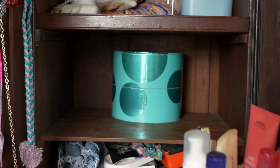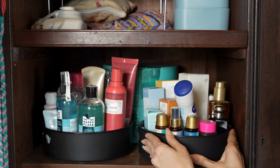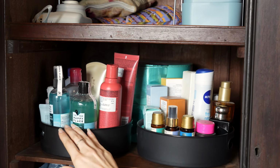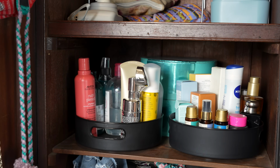So the problem with this house is everything is old. So the storage is not really functional. Sometimes the shelves are really wide and odd shaped and whatever. And whenever I put things in boxes, I find that then you have to remove everything to see stuff. You can't just move and pull, and then also drawers and stuff. I don't have a single drawer in this whole room, you know what I mean? So in those cases, these are really helpful because you can just place them, put all your products and then have access to them without pulling the tray out. You just keep turning it and taking what you want.